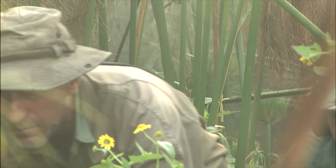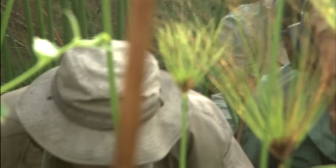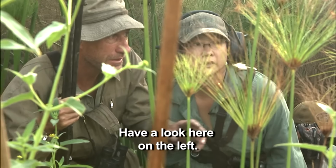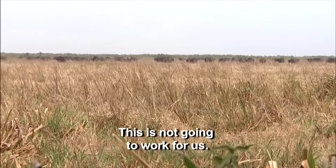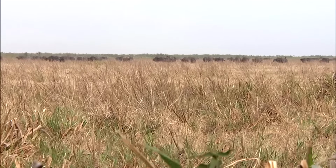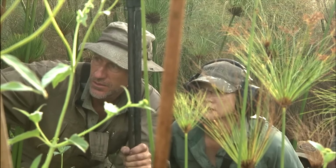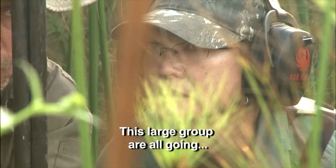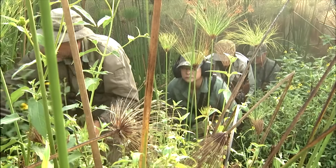We decide we're going to stalk this herd. It's our last chance of the day. It's 3:30 in the afternoon. It's now or never. Have a look here on the left. Here's this large herd of buffalo. Okay, this is not going to work for us. I could hear some here on the right-hand side. Here they are. I think we're going to go for these buffalo rather. This large group are all going to move across to the left. We'll continue up on the side of the papyrus.